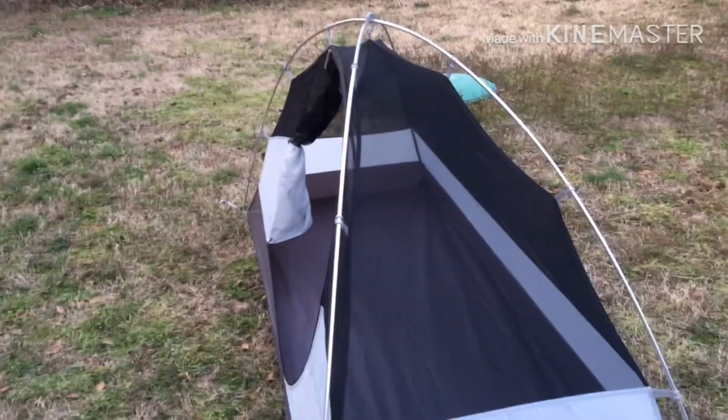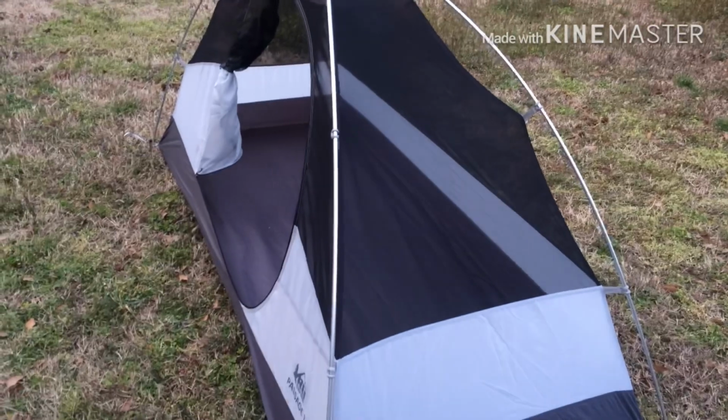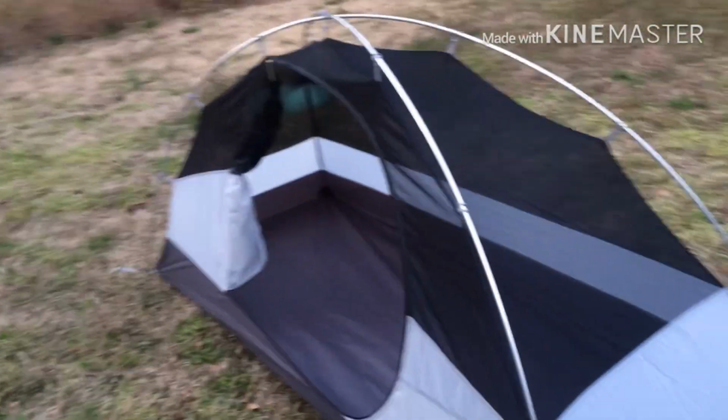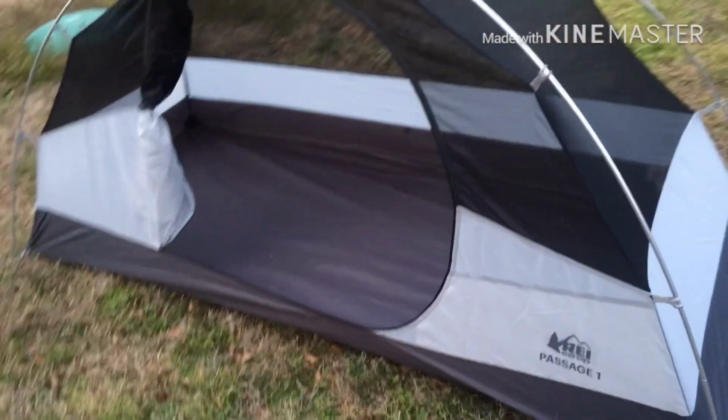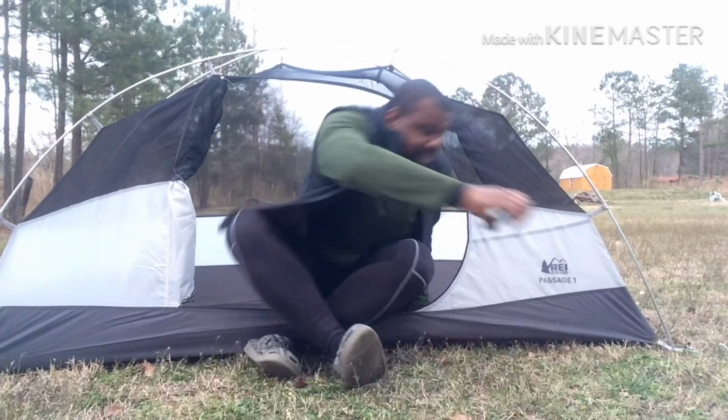Now the rain fly, which I'll show you in a minute how that looks, is also made out of polyester. So all in all, it's a step up because I don't have as much room to move around, thus making it lighter, and at the same time it's a lot more compactable. That feels good. All right, so dimensions are as follows.